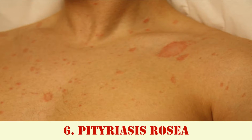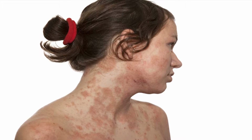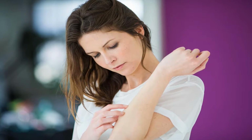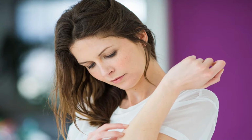6. Pityriasis rosea. This rash usually begins in a young adult as a single scaling bump or patch, and then extends to cover much of the torso with many scaling spots that are elliptical in shape. They are associated with modest itching which only occasionally requires treatment. The condition usually lasts about 6 to 8 weeks in total.